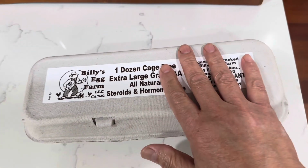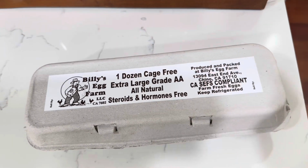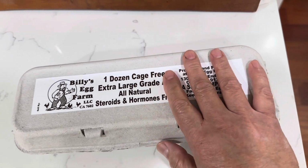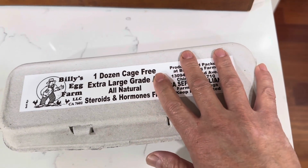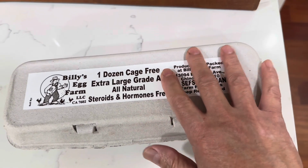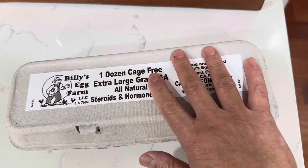Get them if you live near Chino, California. Or, you know, any neighborhood that has a free range, organic, small producer, okay? We need to support them, the local producers.